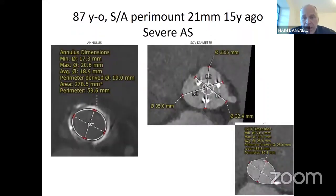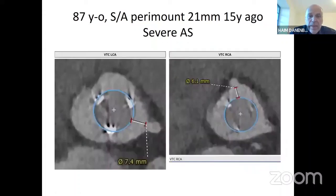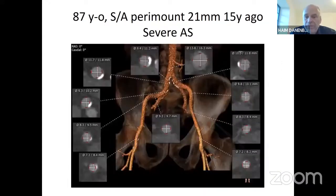Here are the valve features on CT scan. You can see a very small internal diameter, about 19 millimeters, and very large sinuses. So actually no major risk for coronary impairment following a valve-in-valve. And as you can see here, the LVOT is quite generous as well. No major risk for coronary impairment, VTC that is higher than 4 millimeters for both the right and left. Decent femorals.